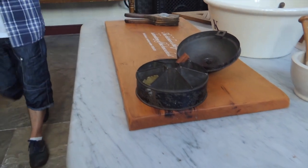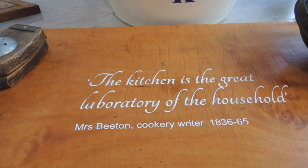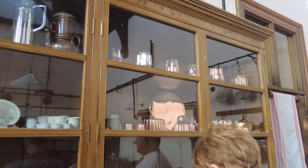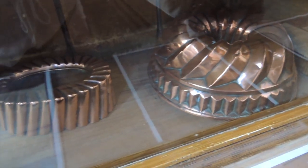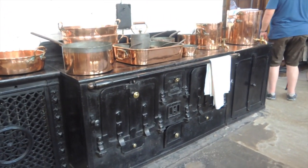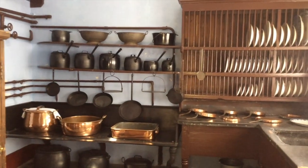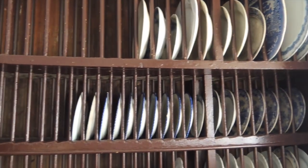Marble top table, that's got to be for making pastry, hasn't it? I think the kitchen is the great laboratory of the household. Look at these jelly moulds. Have you seen them? Covered in copper pans. Isn't that incredible? Now that's a crockery rack, isn't it?